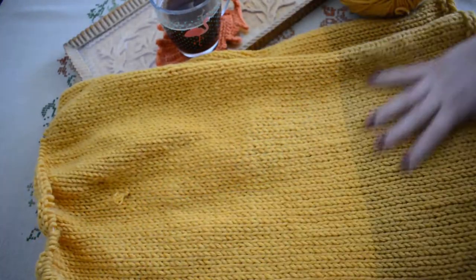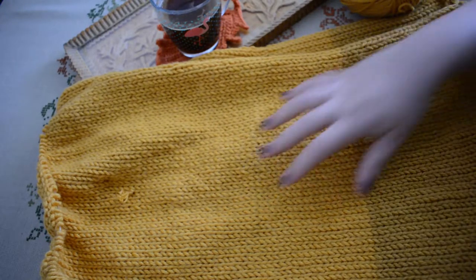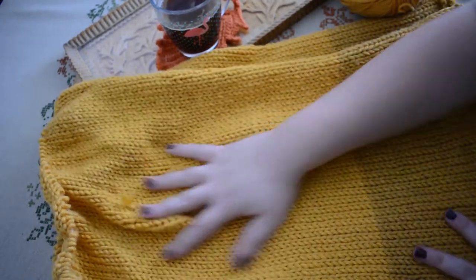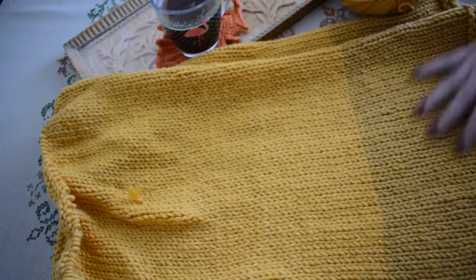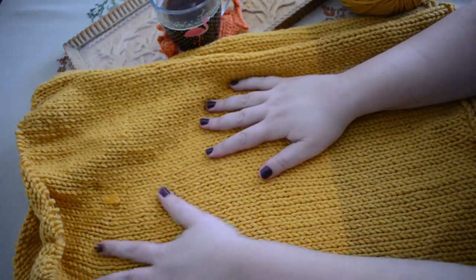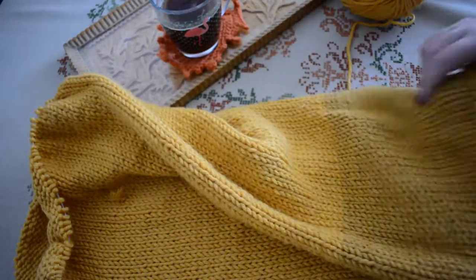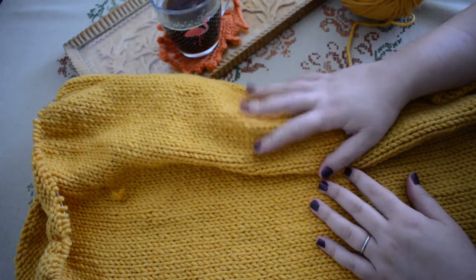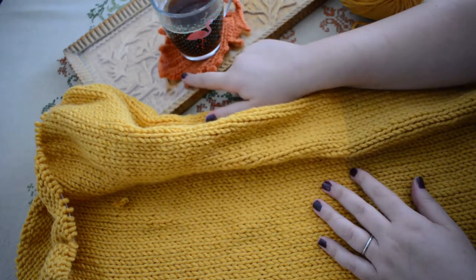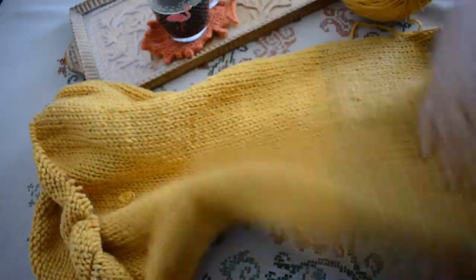The neck and sleeves are always the most difficult parts for me. I'm a little bit nervous, but this is the main body. Oh, it's very cozy. I like it. Afterwards I also want to knit a sweater in this color, pumpkin orange. Oh, love it.